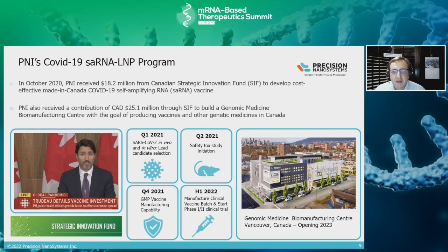And we've completed a lot of that work to the point now where we have a proven capability to manufacture GMP batches of this mRNA LNP vaccine. And in the first half of this year, we're planning to manufacture a clinical vaccine batch and enter phase 1/2 clinical studies for a proof of concept of this technology.